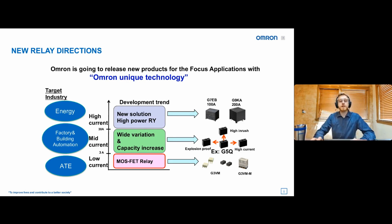So if you bring us a product that we currently have released and you need a different contact form, or you need a high inrush version, or a different case, or a different safety standard, we will do a feasibility study and we will pursue the best ratings to fit the customer needs, the application needs, the design needs. So this is always a consideration. Please talk to your Omron representative or reach out to me if that's the case.